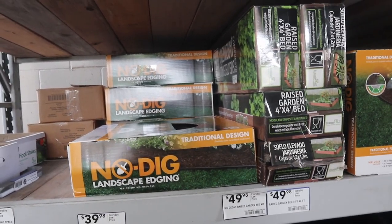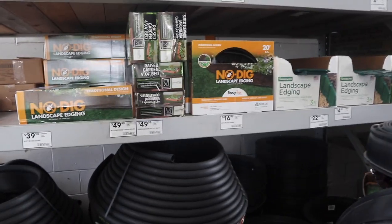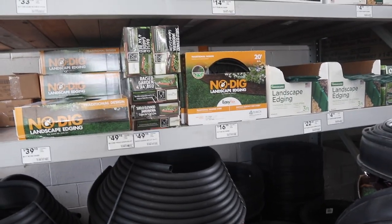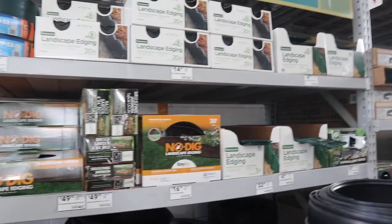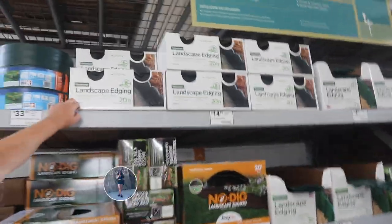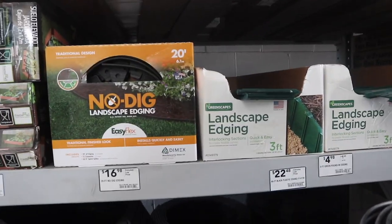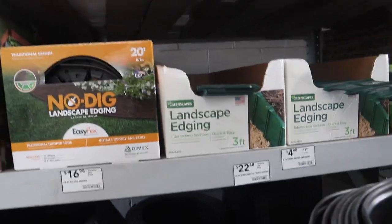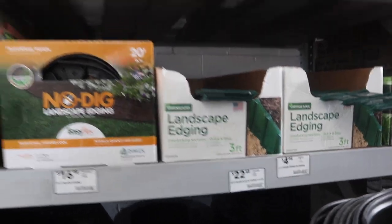Yeah, I know. So from the picture that you've seen, what would you suggest? From the border-wise? Yeah, from what I showed. Honestly, that black looks good too. This black is actually, yeah, that you could put together. Then what if you only need two pieces? You don't need to buy a $33 one. You don't need that whole thing.